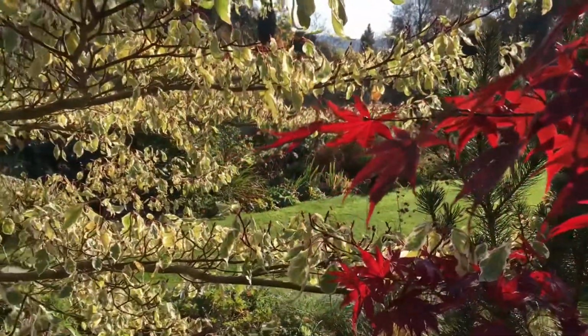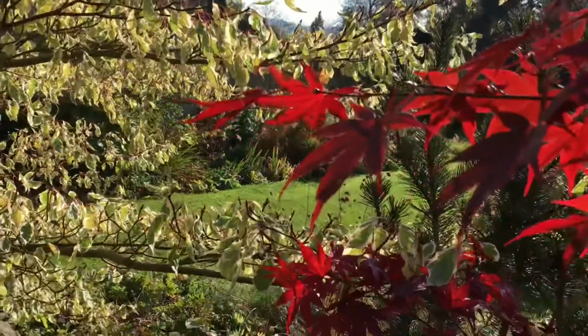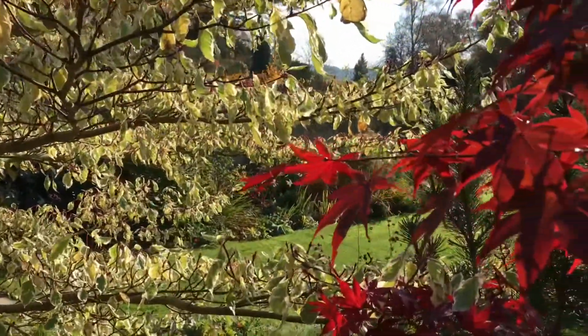A must-have for autumn colour is the Japanese maple or Acer japonicum. These are really large shrubs or small trees, but they're so slow growing that they really aren't going to overtake your garden, and they are so beautiful. There is just nothing that beats them for autumn colour. Look at these leaves, they are just lovely. And if I can get you a shot with the light coming through. Isn't that lovely? Every bit as good as stained glass.